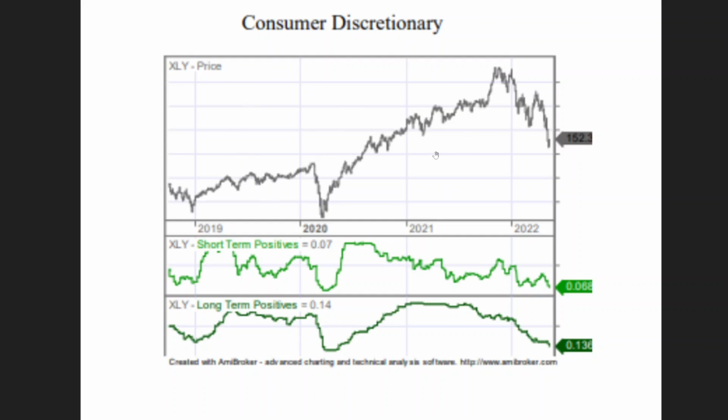The chart that I have here is a daily chart, but it goes back 4 years. And you can see the price action and how we broke the uptrend, and we have worked our way and made a lower high and a lower low in this consumer discretionary area. Now, at the bottom, I've got 2 charts. One scale is showing the short-term positives inside of the consumer discretionary area, and the second are the long-term positives. And I'm using the large cap stocks for these component lists.